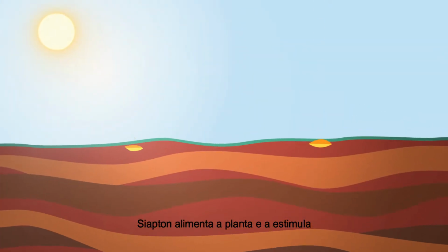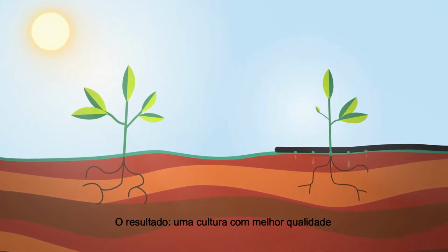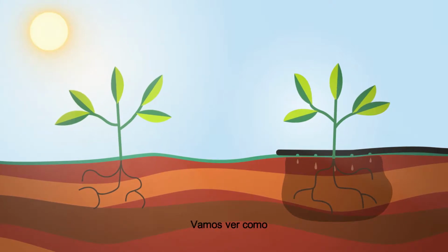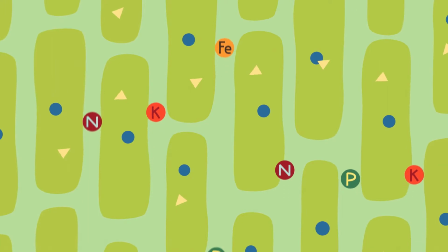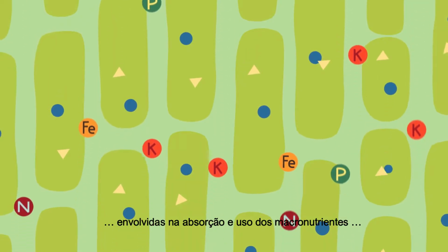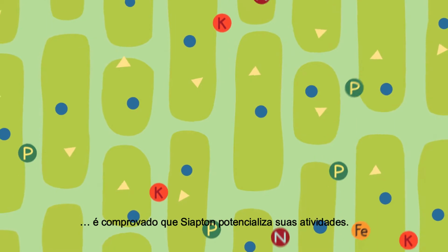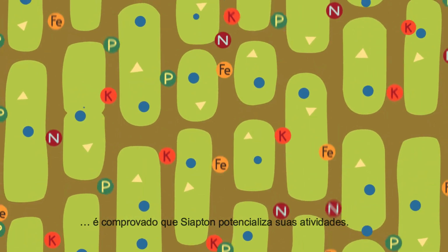Siapton feeds the plant and stimulates it to maximize the use of the available nutrients to produce more with a better quality, even in difficult conditions. This happens in two ways. Some specific enzymes in the plant are involved in the absorption and use of the macronutrients. Siapton's ascertained action strengthens these enzymes in the plant, which absorbs more nutrients, uses them better, and grows with greater vigor and balance.